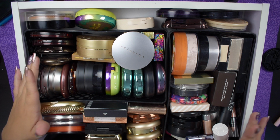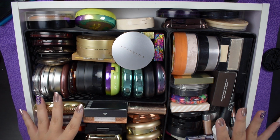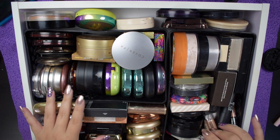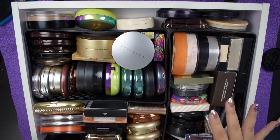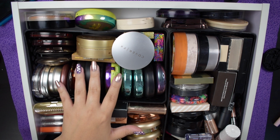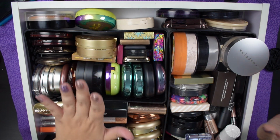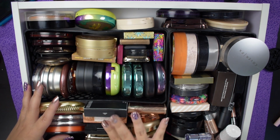So today's video is going to be a declutter. This is kind of like a bronzer, powder, and then I have a little bit of cream highlighters here. So I think I'm going to split this video up into two, maybe focusing on the bronzers in one video and then this kind of powdered area in the other video. So let's go ahead and get started. I'm going to focus on the bronzers first.